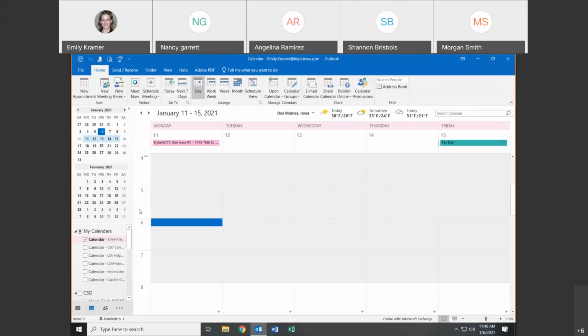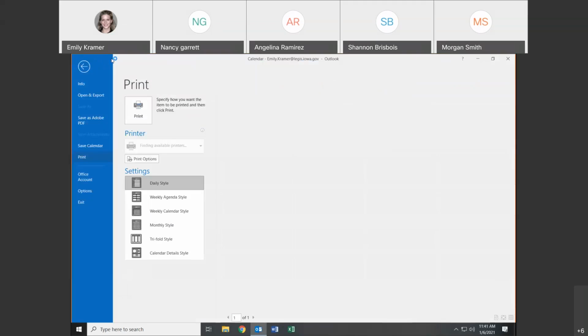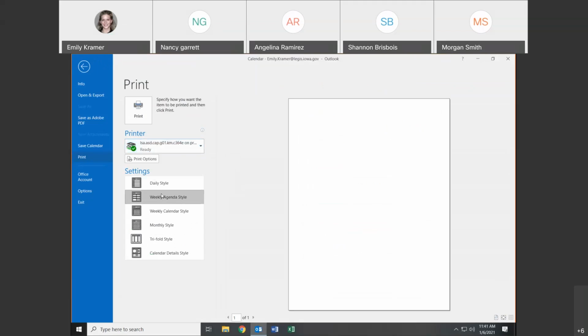The last thing, and this doesn't happen as much anymore, but I point it out just in case you are one of the lucky ones. Some of the legislators still do like to print off a calendar copy. So up in the Quick Access toolbar, again, we have our print preview here. You can click on Print Preview, and again, it's going to give you a nice little visual indicator and preview of what it's going to look like when you print off. Default printer is selected by default. You can change that if you wish, but there are several different styles here.